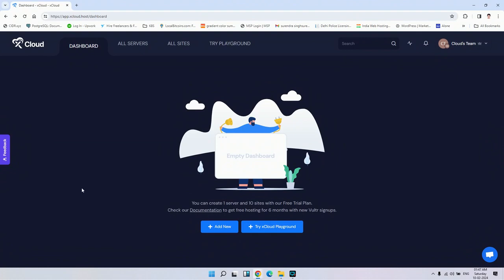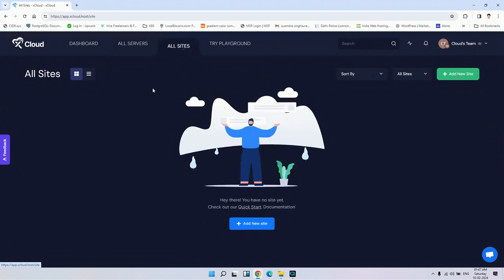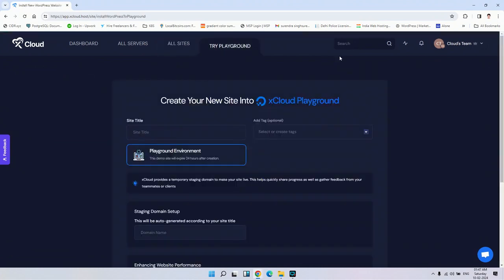We have a very lucid and user-friendly dashboard here. Right now we are in the dashboard. Other things we can see are the all servers option, where we can see all the servers which we will be creating. Then we can check out all websites, and we can manage all websites from here. The next one is the Try playground option. Then there is a search where we can search any items which we have created earlier. Then we can check out all the events here.